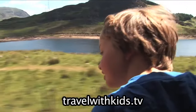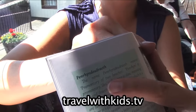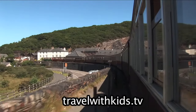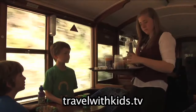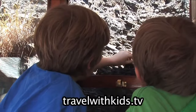The kids enjoy the journey, watching out the windows, learning more Welsh. Even though Welsh might be a bit difficult to learn, we always ask the boys to learn at least a few key phrases in each country we visit. One word they must always learn is thank you. The effort makes a big difference with the locals, as the pastures turn into slate-filled mountains.